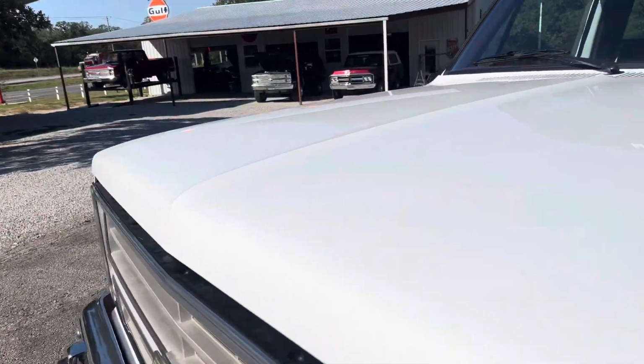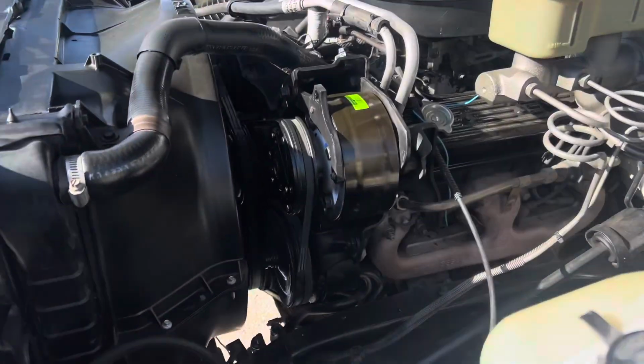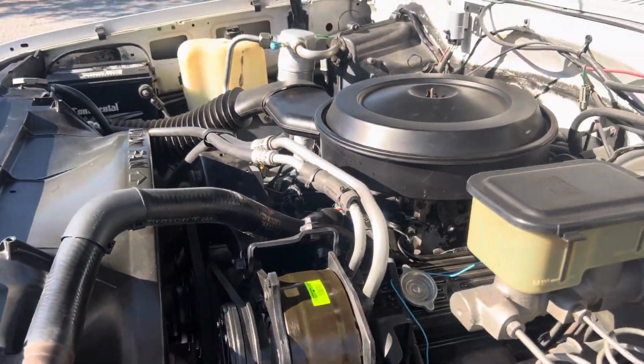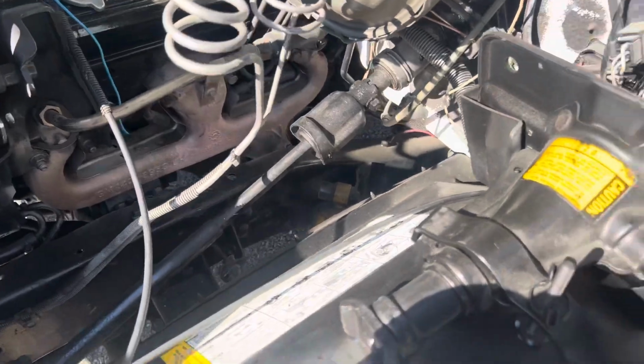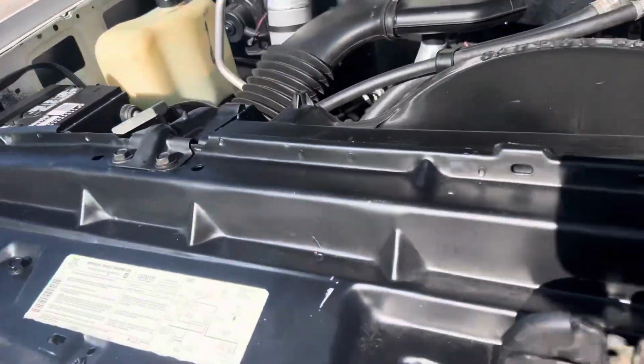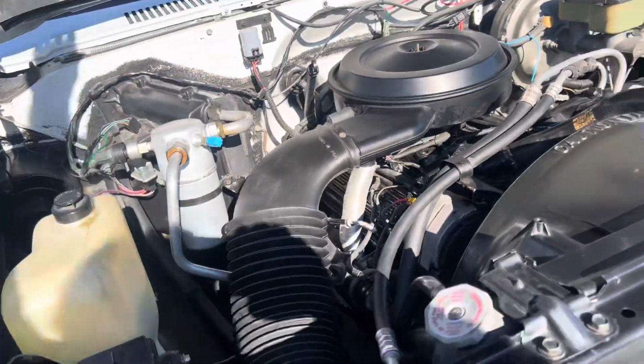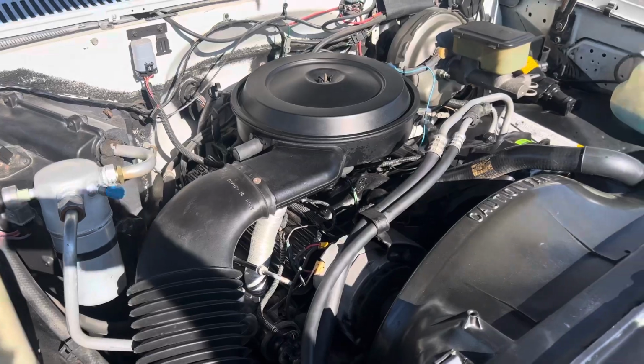Truck looks and drives exactly like it is. It's a 49,000 mile one owner truck. It just purrs. Original jack is in place. The original build sheet. Original decals. Showing the 5.7. Man, what a nice truck.